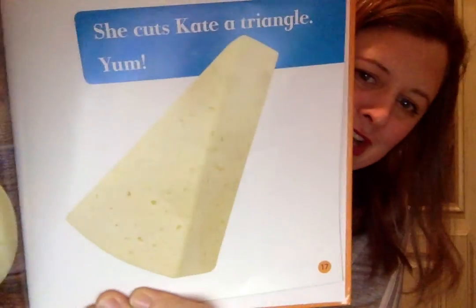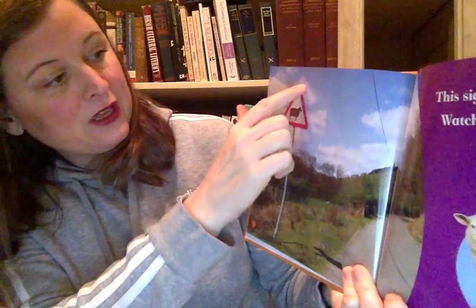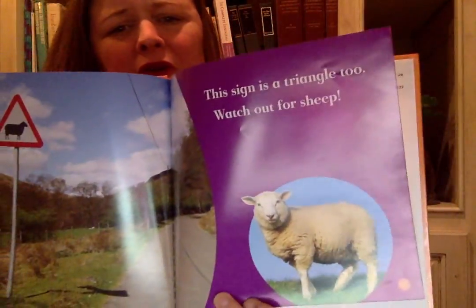She cuts Kate a triangle. Yum! That's a big old hunk of cheese there. This sign is a triangle too. Watch out for sheep. I don't ever really see signs that say, watch out for sheep. Maybe if I went to Kansas.